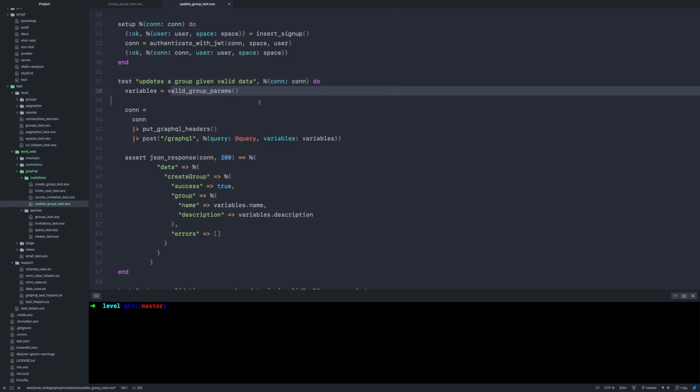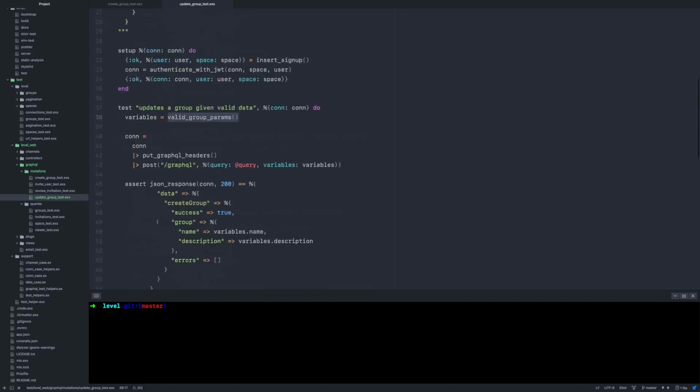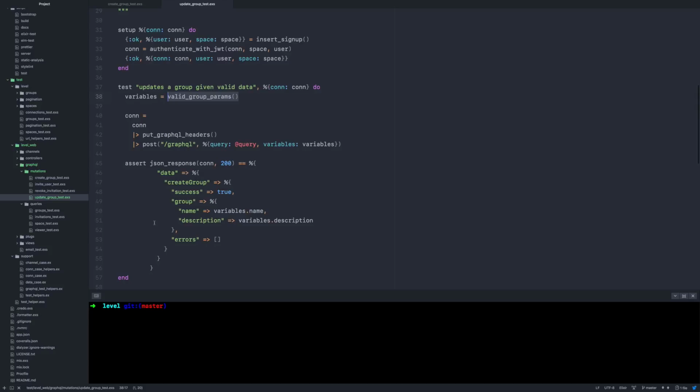I've been sort of setting up, I've held off using any kind of fabrication or factory girl type of library that you would use in Ruby, because it seems like a lot of people just get by with defining functions for these things. So I have this test helpers module where I tend to define a valid resource name params function that always returns valid ones, and it seems to work pretty well. Sure, I mean, that's all factory bot is really doing. Yeah.